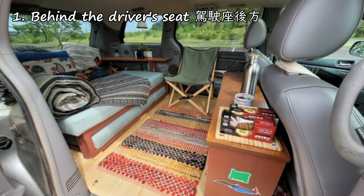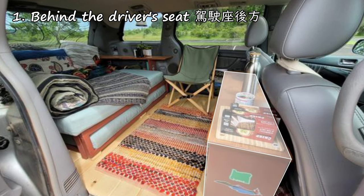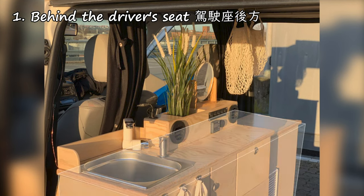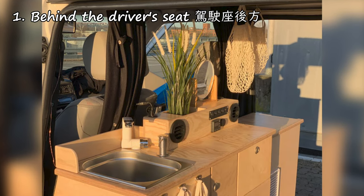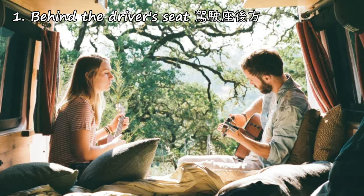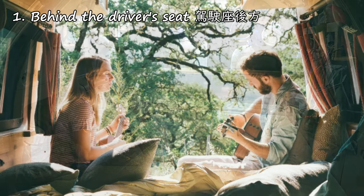1. Behind the driver's seat. When there's enough length space inside the car, the sink, water tank, and storage cabinets can be placed behind the driver's seat to maximize the central activity area. This setup allows unobstructed enjoyment of scenic views when the rear door is open and comfortably accommodates two people for rest.